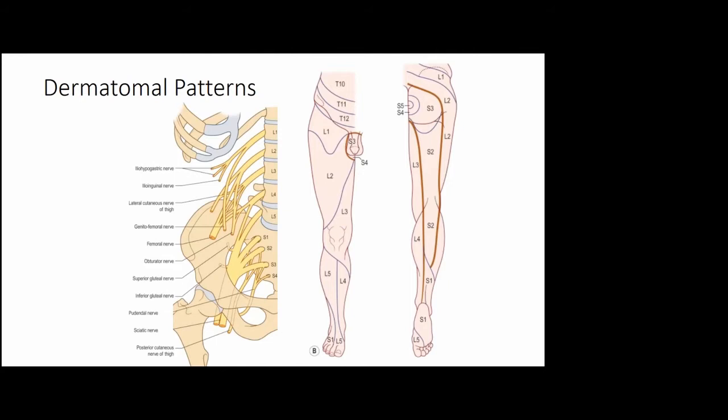If they say it's going down to the calf, so you can see here S1, if it goes down to the calf and foot, it's more likely S1. If they're telling you, yeah, the outside of my leg, the lateral aspect of the leg and toes are affected, you might say it's more L5. If they have a foot drop, you're more likely to say it's L5. These are just helpful patterns and clues you can look for to clue you in onto a differential.